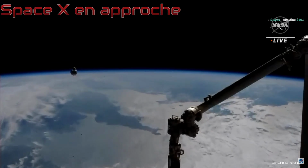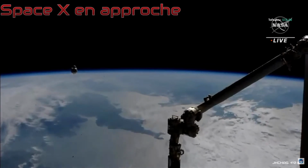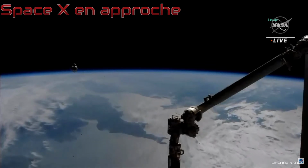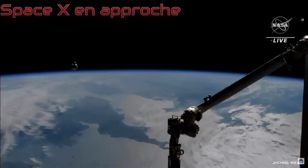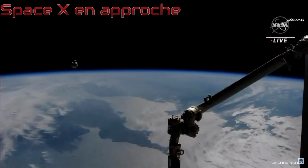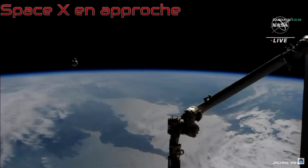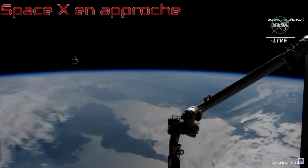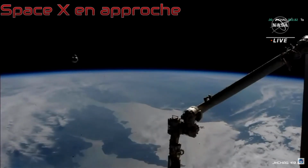And again, a really cool view from the International Space Station, looking at Dragon as it gets closer and closer. It's currently swinging up to be in front of the docking axis. Dragon SpaceX for approach 1 status.